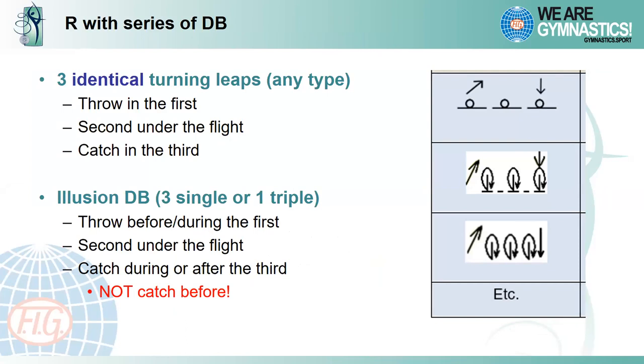So we have a special case for the three jeté and pronade. We throw on the first, jeté under the flight, and catch on the third. For illusion, we have throw before or during the first and catch on the third or after the third. It is not possible to catch after the second and perform the third while catching. It's not possible to catch after the second illusion and give series.